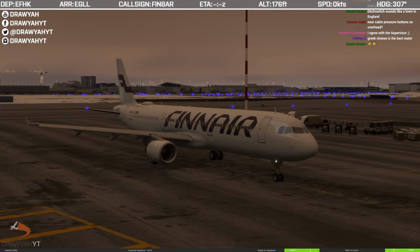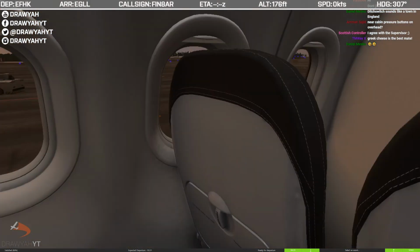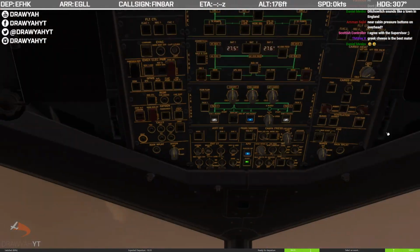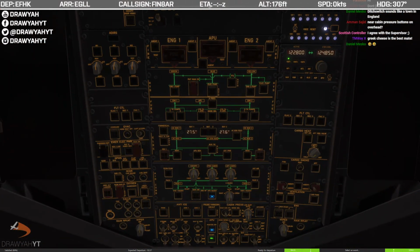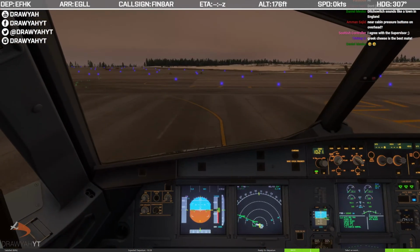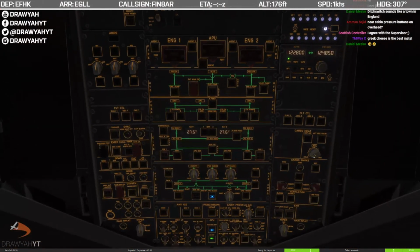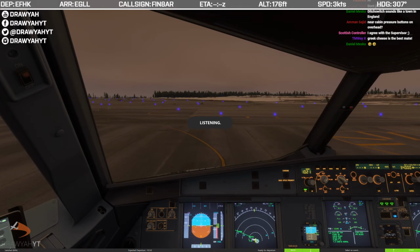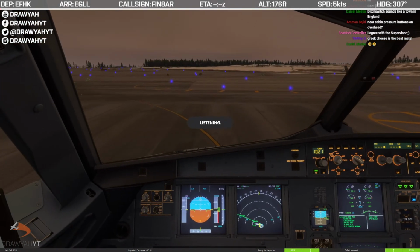Right, so I assume that means we are now clear to go. So we shall release the parking brakes, turn on the engine bleeds again, increase throttle, and continue taxi to the runway. So we need to make sure that the heat is set. Cabin crew, seats for departure please, seats for departure.